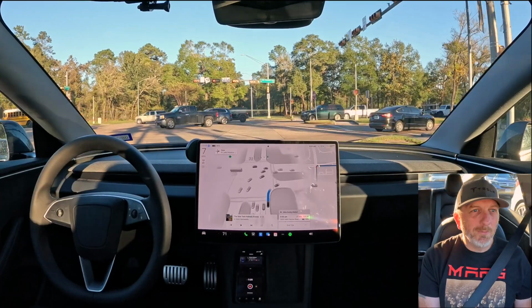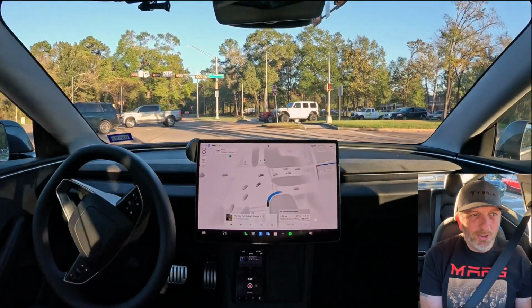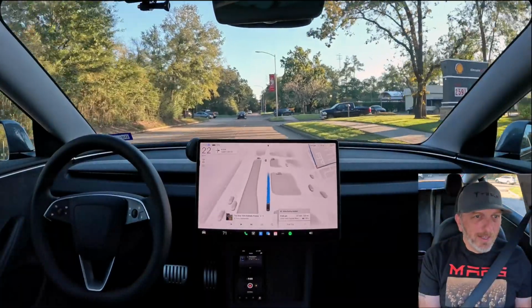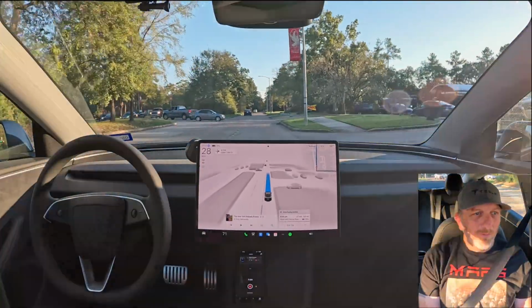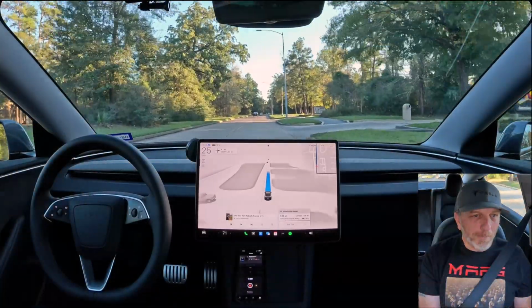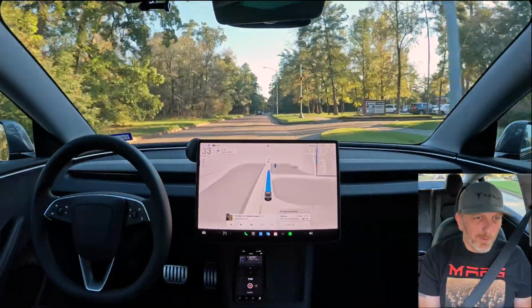Hurry, come up to the stop. We have a protected right, so we should go. Could have gone a little faster than that. We had a protected green there. Now we have a car going directly in front of us. That was ill-advised on their part, but we handle it very, very well.